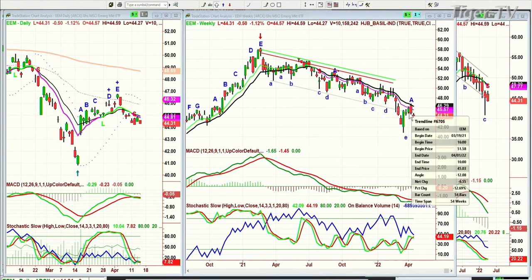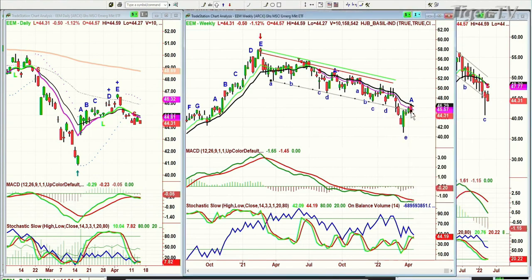So I'm just going to say, I do agree looking at the short side of EEM, but I just give you the parameters. If EEM by Wednesday of next week is over 45.80, let's go to 46.20, then you've got to be careful. But at this particular point, it is very weak.